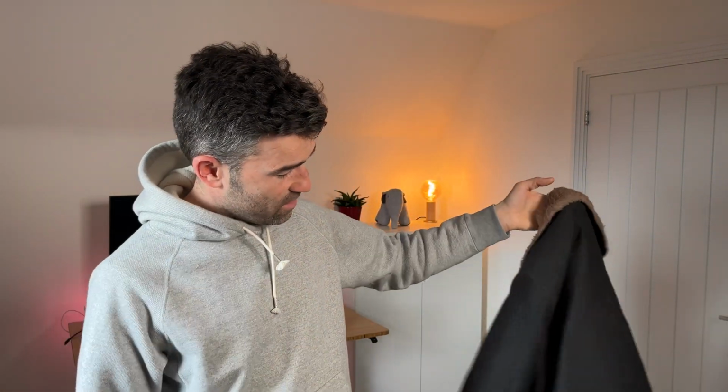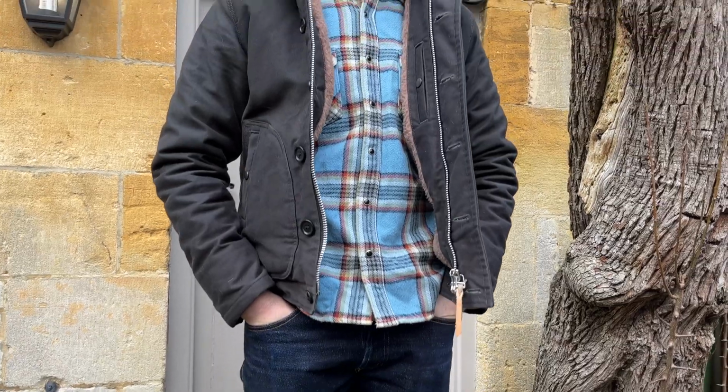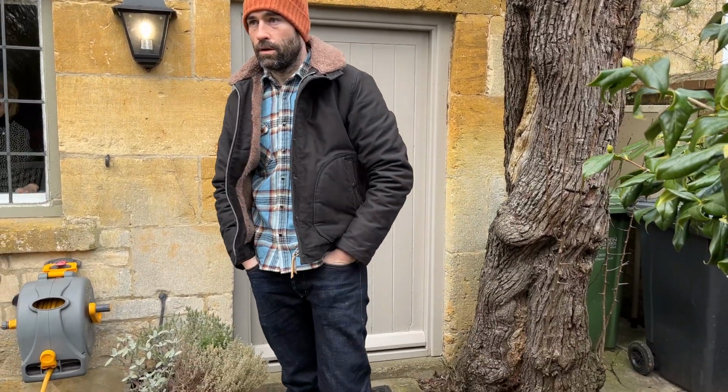Right, last but not least, outer layer jacket. Can't go wrong. God, I've just realized it's Ironheart again. Anyway, it's the Ironheart M1 deck jacket. I've had this for a few years now. I did a video on this as well. Put that up the top. Honestly, you can't get better than this for a thick, heavy jacket that's comfortable, ends up molding to you, is warm, you can layer underneath it.